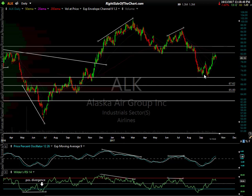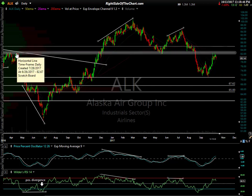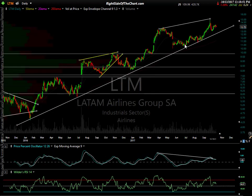Same thing. ALK came down, hit this target, bounced off it perfectly, and right back to a pretty solid, significant resistance zone. Again, look all the way to the left of the chart, and you see quite a few reactions there. LTM, this one never really had much of a correction.